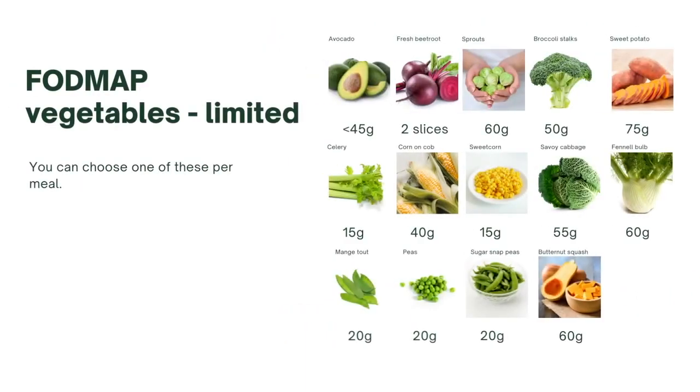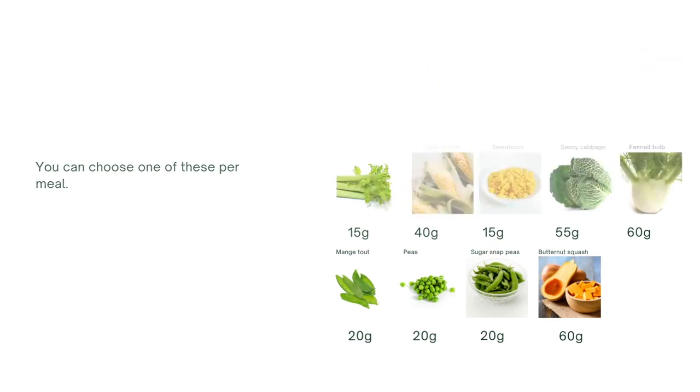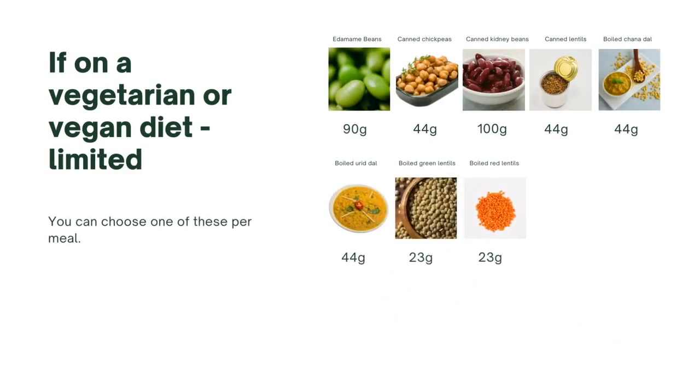You can have some of these which have got FODMAP content, but you have to have them in limited amounts. I tend to suggest to patients to avoid these if at all possible, but if you really need them, then choose one per meal and keep it within the limits listed on the page. And if you're on a vegetarian or vegan diet, you may well need to supplement your diet with some of these foods. And again, choose one per meal and keep to the limits listed on the page.